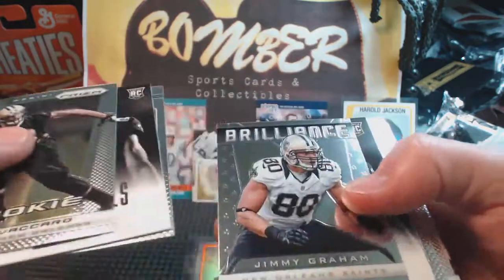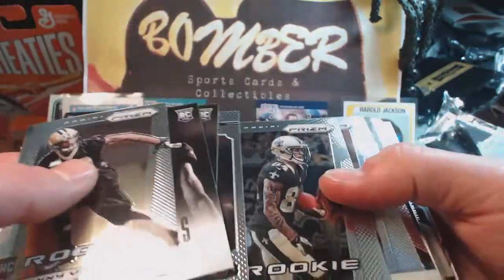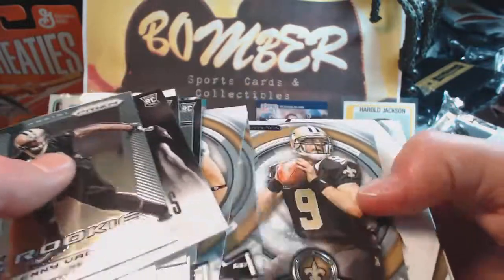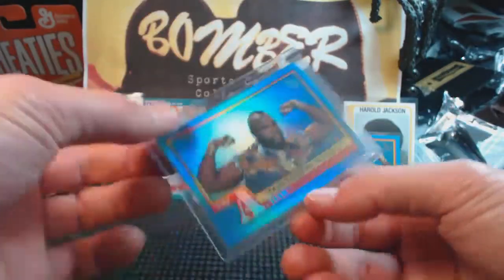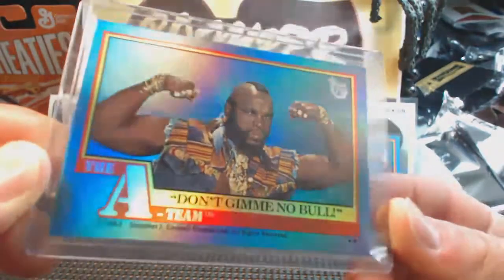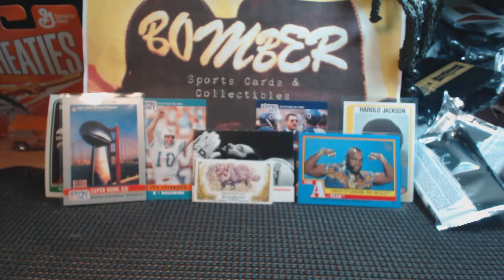Base cards, a lot of Kenny Stills. The Kenny Stills is crazy. Hey, I can't even believe it. Brees refractor. And don't give me no ball, the refractor version, guys. Mr. T in the house. Don't mess with him. It's the Saints, man. The Saints man got Mr. T. So we had a couple of fun giveaways there with the Mr. T and the Agnew.